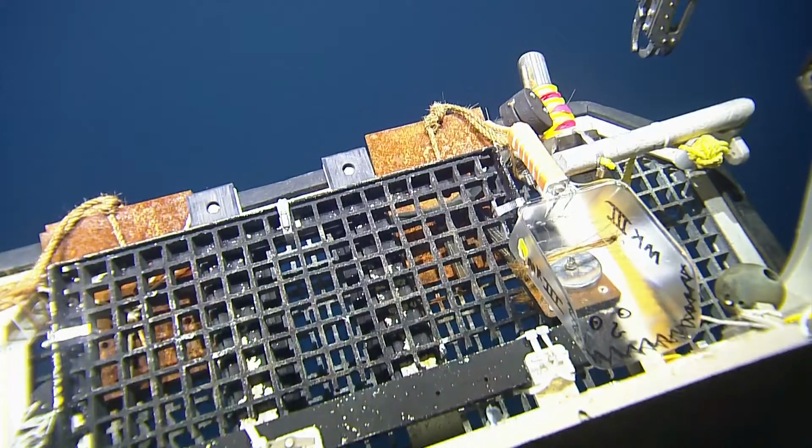All right, we got a viewer asking, I'm watching the quad view. What am I looking at on sat feed 3? Sat feed 3, that is the cable, the winch room. Oh, yeah, Steve's got the winch up there. You see the number 4 going around there.